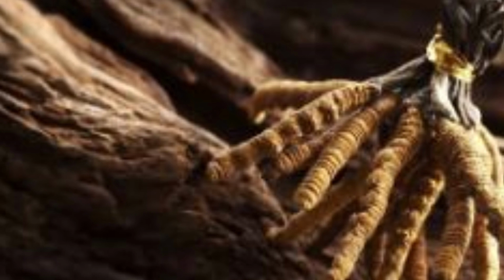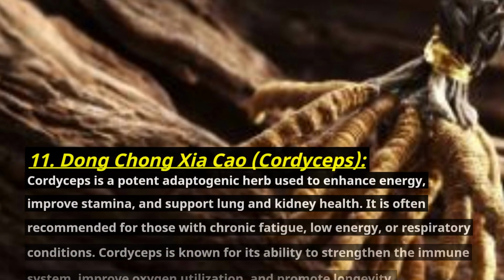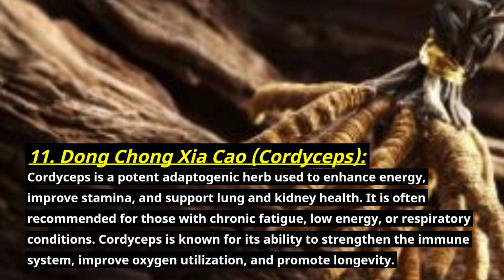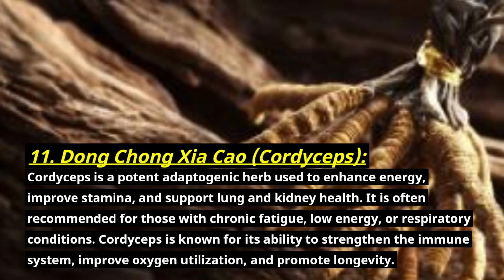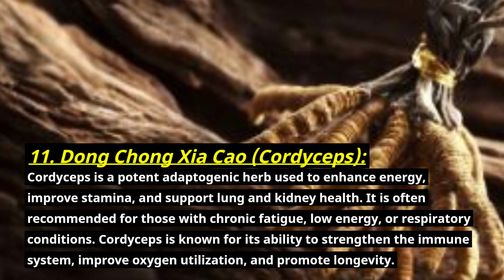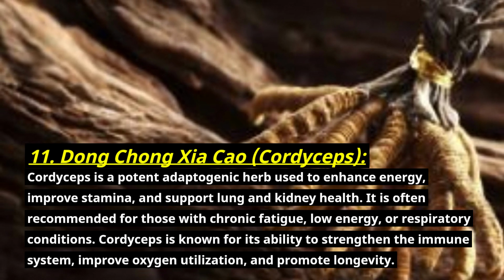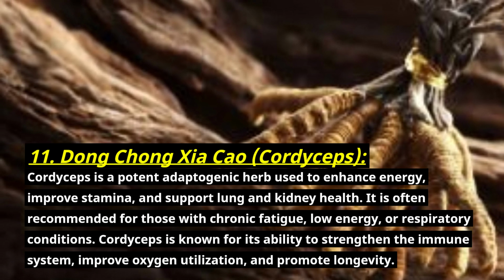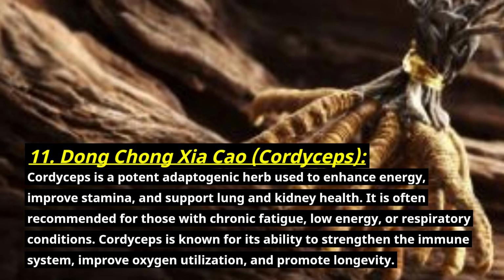Number 11. Dong Chong Xia Cao, Cordyceps. Cordyceps is a potent adaptogenic herb used to enhance energy, improve stamina, and support lung and kidney health. It is often recommended for those with chronic fatigue, low energy, or respiratory conditions. Cordyceps is known for its ability to strengthen the immune system, improve oxygen utilization, and promote longevity.